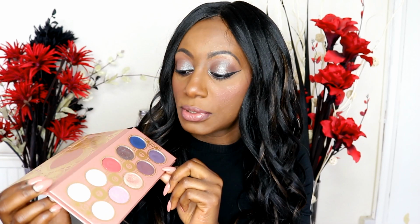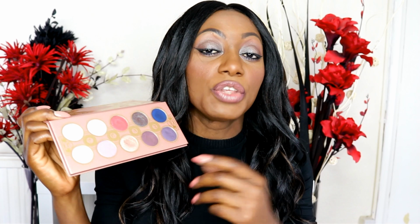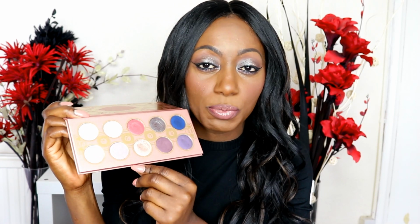However, it's got its issues. I personally prefer palettes where I've got a combination of mattes that I can use as a base, transition shades, as well as glitters. However, it's not a major problem for me because I've got so many different palettes as well. But if you're not the kind of person who likes to dip in here, dip in there, different palettes and so on, then you might get annoyed because there's only really one shade that you can call a true matte. And if you are a deeper skin tone, you really haven't got any transition shades here that you can use on your eyelids. There isn't anything here that's appropriate for someone with dark skin. So take that into account.